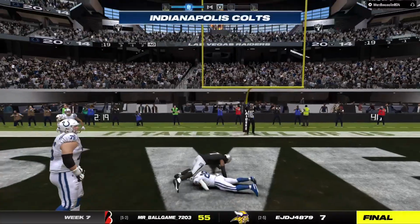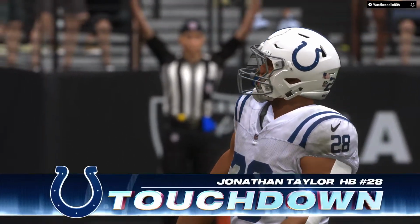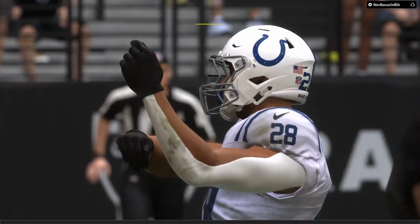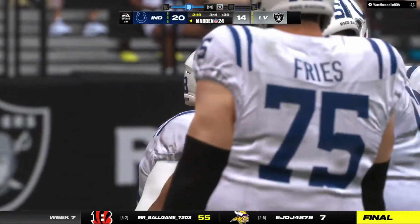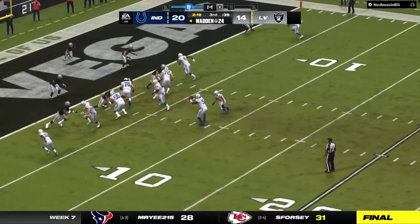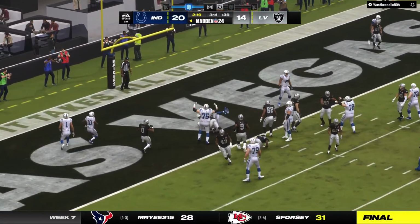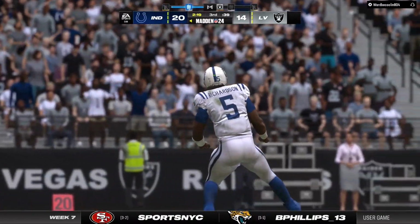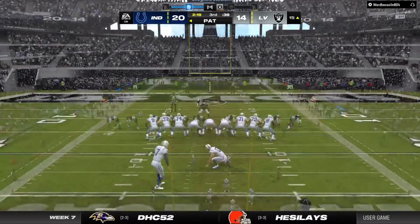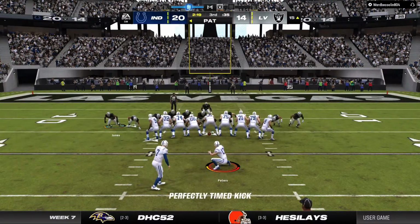And he'll get into the end zone. Touchdown, Indianapolis. Jonathan Taylor, his 2nd touchdown of the afternoon. And the Colts have taken the lead. And the thing you have to love about Jonathan Taylor, he's a shifty speed guy most of the time when you hand him the football. But he's not coming off the field when you get down near the goal line because he's as tough and gritty as they come. And he finishes things off here by getting into the end zone.